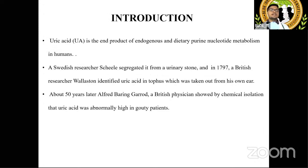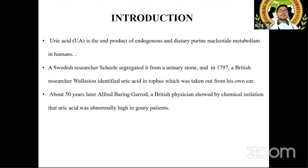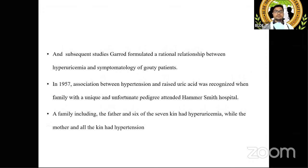Introduction. Uric acid is the end product of endogenous and dietary purine nucleotide metabolism. A Swedish researcher first segregated it from urinary stone, and in 1797, British researcher Wollaston identified uric acid in a tophus which was taken out from his ear. About 50 years later, Alfred Baring Garrod, a British physician, showed by chemical isolation that uric acid was abnormally high in gout patients. In subsequent studies, Garrod formulated a rational relationship between hyperuricemia and symptomatology of gout patients.